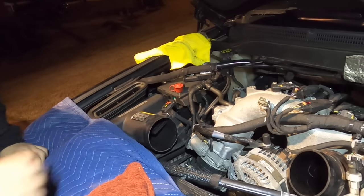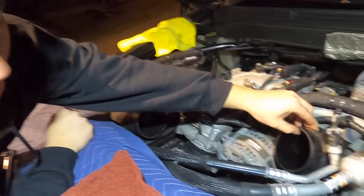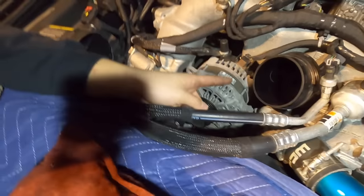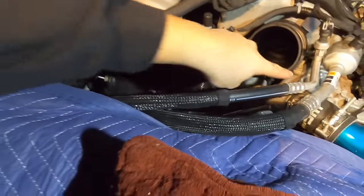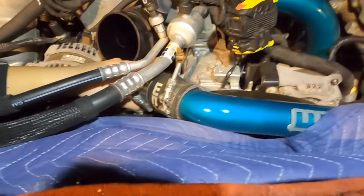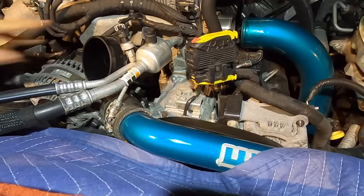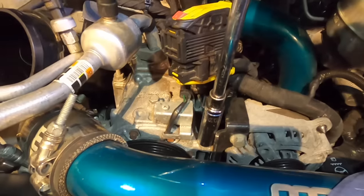So we're supposed to remove the intake horn or the turbo mouthpiece right here. I removed one of the nuts or bolts. I gotta remove the other bolt, but the AC compressor bolt right here is kinda in the way. I'm gonna see if I can just remove the AC compressor first and then remove the turbo mouthpiece.